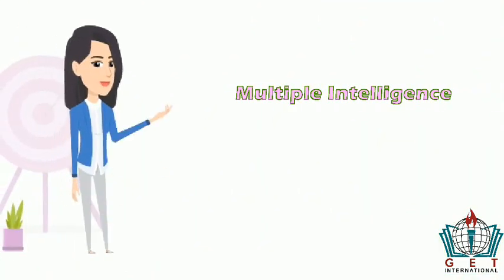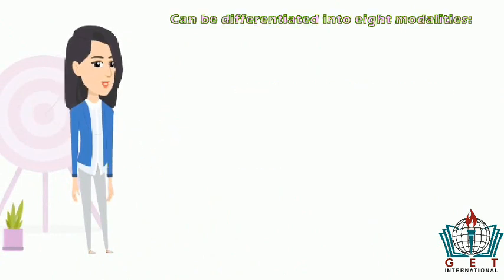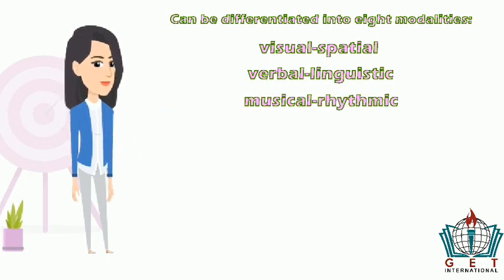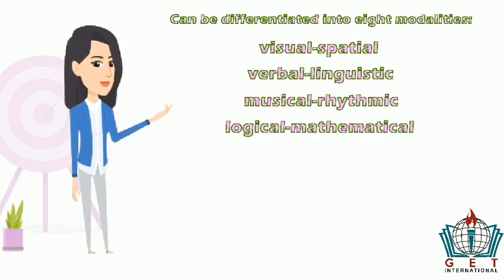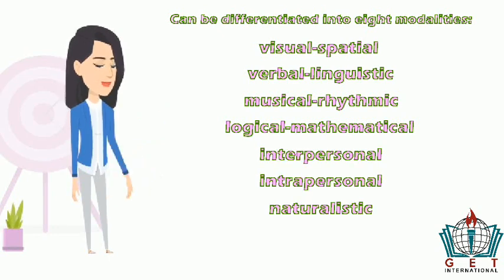Multiple intelligence is a theory first posited by Harvard developmental psychologist Howard Gardner in 1983 that suggests human intelligence can be differentiated into 8 modalities: visual spatial, verbal linguistic, musical rhythmic, logical mathematical, interpersonal, intrapersonal, naturalistic, bodily kinesthetic.